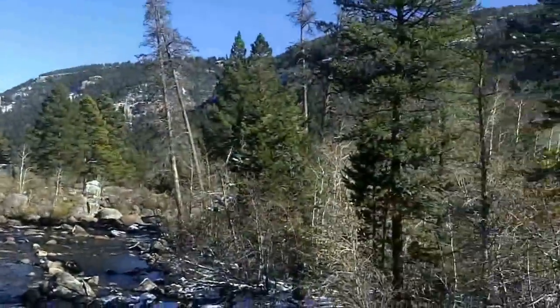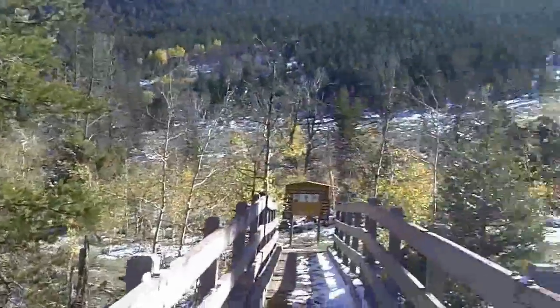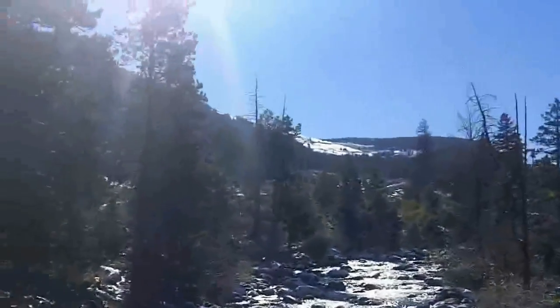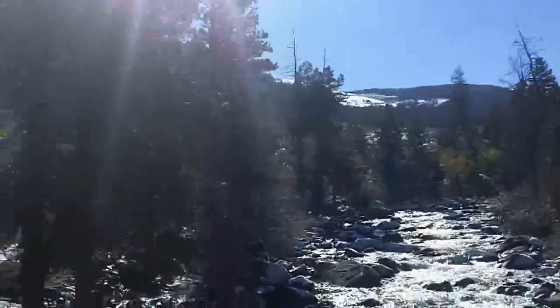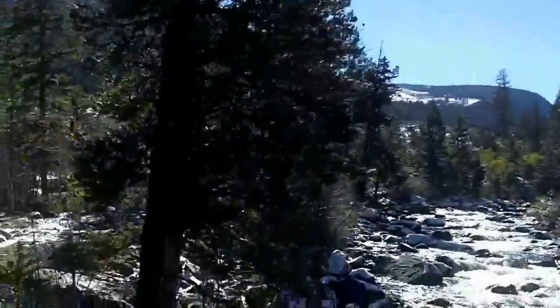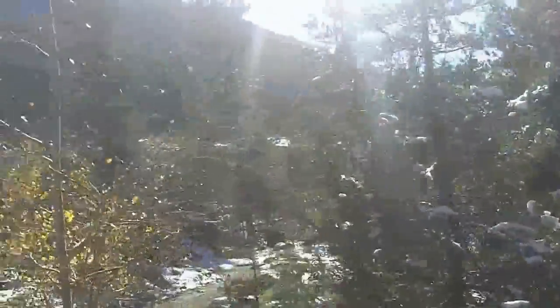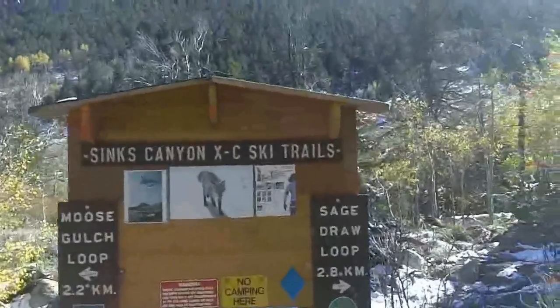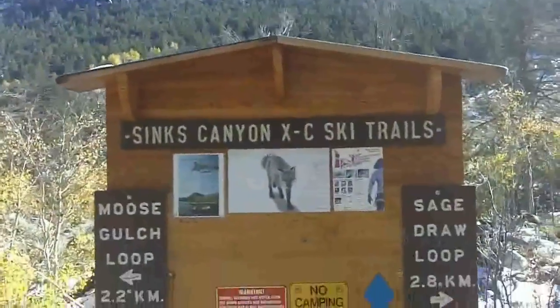It's again Sinks Canyon near Lander, Wyoming. My home base has been Sleeping Bear Campground. This is a primitive campground here. There is water during the summer, but not at each site. No electric, no sewer. As you can see when you cross, there's cross-country ski trails here.